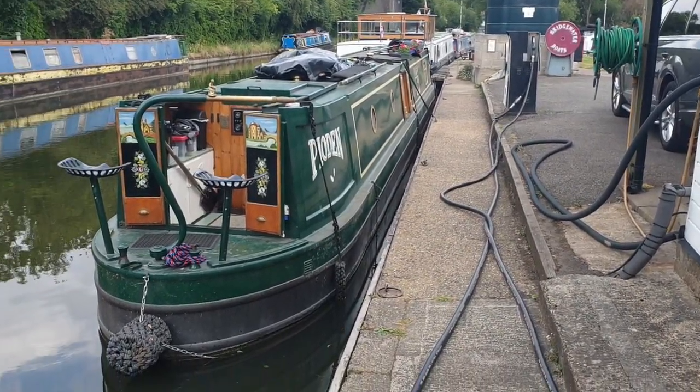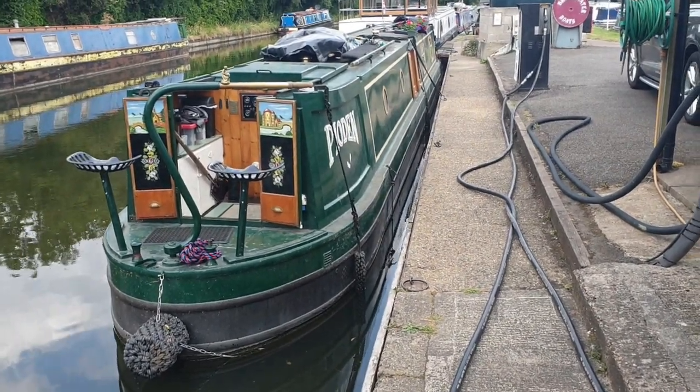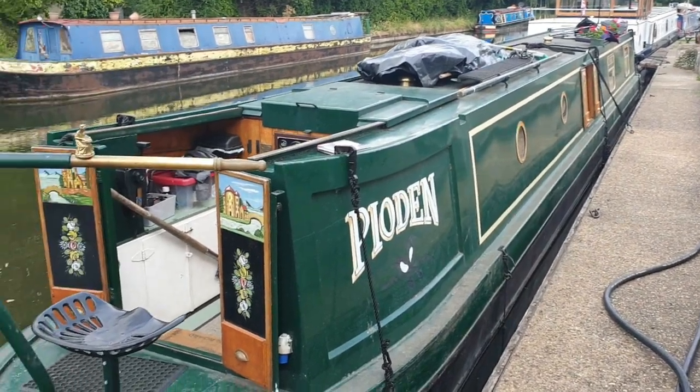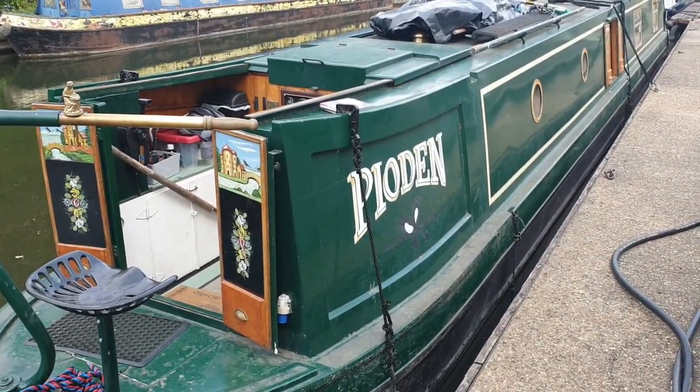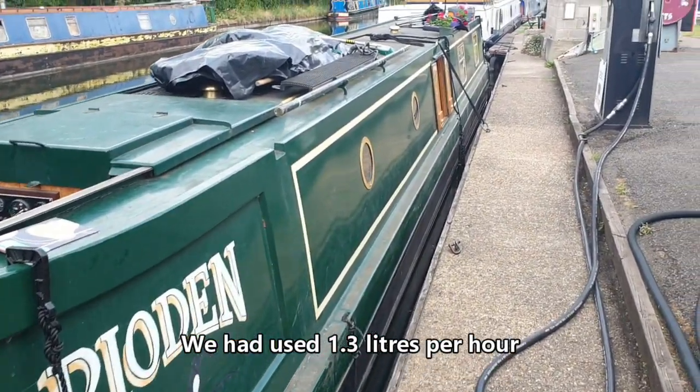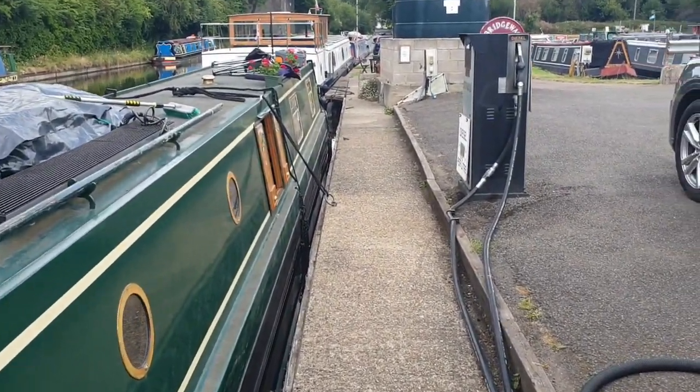So we just topped up with diesel. First time we've filled up since we left. About 70 odd litres I think. So tonight we'll sit and work out how many hours and litres so we can have some vague idea of the consumption, which will be quite useful because we haven't got a fuel gauge. We've just got a wooden stick.